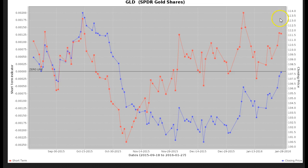And so I expect gold to continue to rise. I'm looking at the 114 area, so we're looking for prices to get back up to the closing price in the October 15th time frame. Again, this oscillator has room to go. Let me switch over to the long-term oscillator.